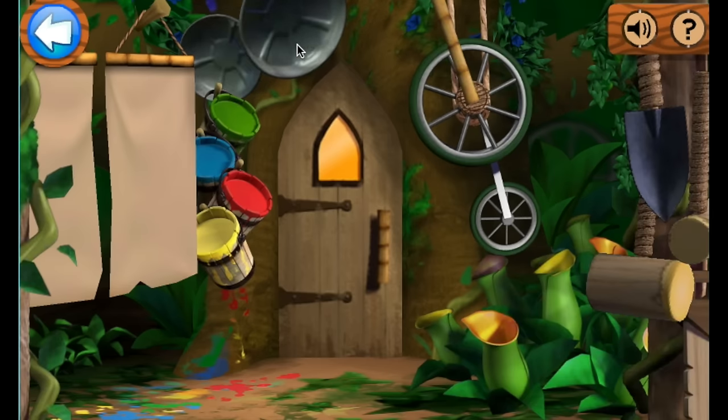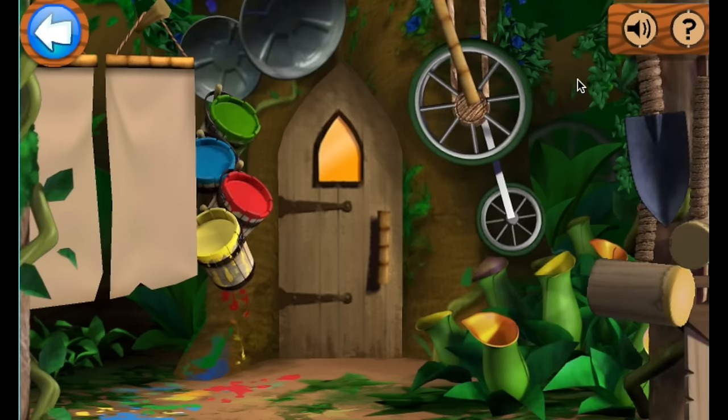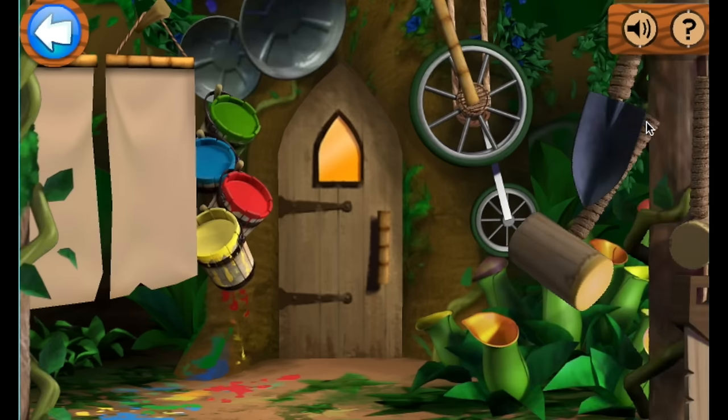Young drum out there crashing and banging. The bike with a beat. It's hammer time.